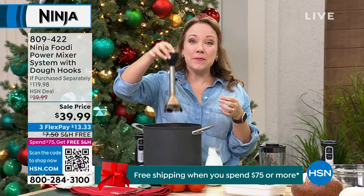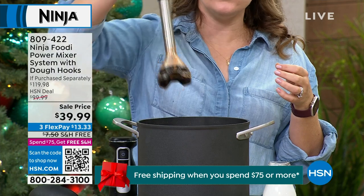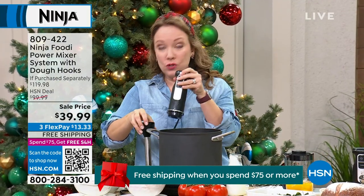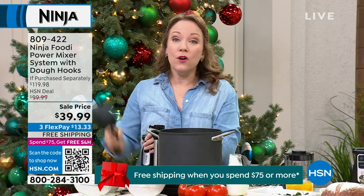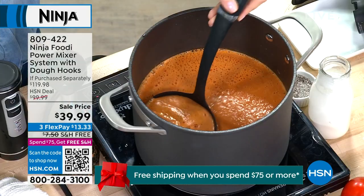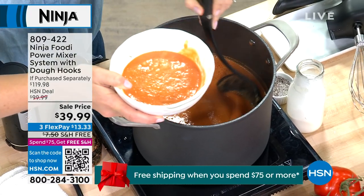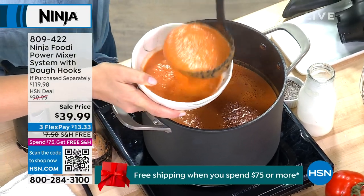So it is dishwasher safe too. So you can see, you can put this right in your dishwasher to clean up when it's done. And then you can use your power system here for other things. So I'm just gonna spoon out some of this soup so you can see how beautifully it blended that all up. And you saw the whole tomatoes, you saw the whole onions at the beginning there.